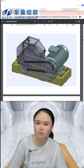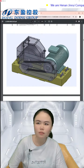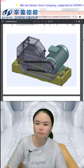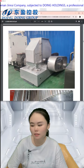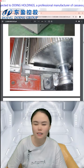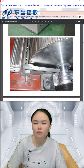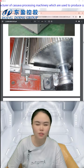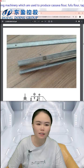This is the structure of the rasper machine. As you can see, it consists of the rotary drum, the installed saw blades, the belt, and the motors. The full body of this machine is made of stainless steel, and this is how it looks inside. This is the inside drum. It is made of stainless steel too, and you can see there are a lot of channels, and the saw blades will be inserted into these channels. This is how the saw blades look.